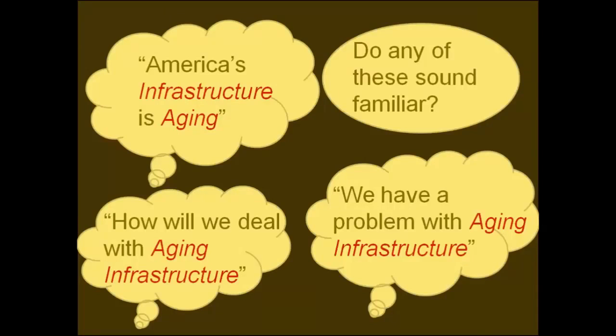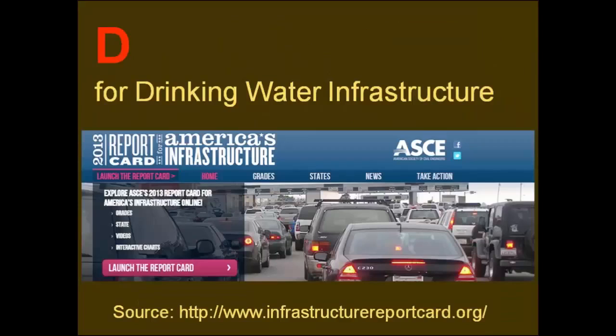America's infrastructure is aging. How will we deal with aging infrastructure? We have a problem with aging infrastructure. There's a lot of talk right now about infrastructure aging, particularly related to transportation, but certainly related to water and wastewater as well. You might also be familiar with the American Society of Civil Engineers Infrastructure Report Card.